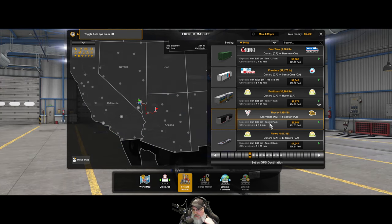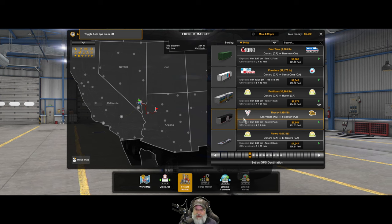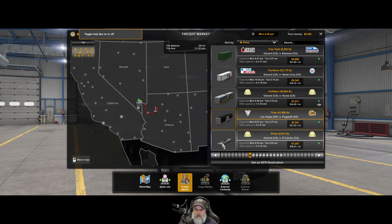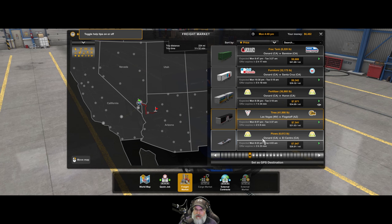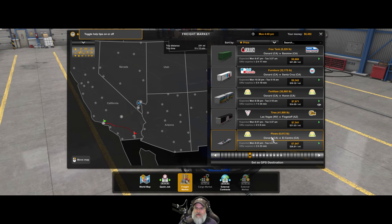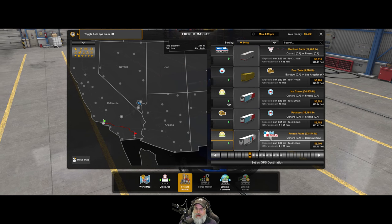This is Vegas to Flagstaff. And that's the trailer we're hauling. 41,000 pounds. This is plows to El Centro. Oh, wow, that's 5 hours. Okay. I think the further to the right we get, the cheaper it gets.